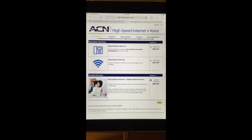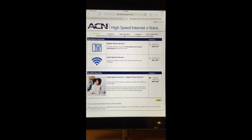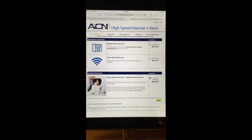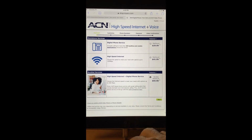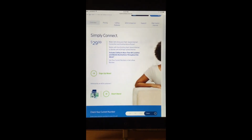The bundled service is clicked already. If you want high-speed internet, just click the radio button next to where it says starting at $41.99. Those prices are from different provinces across Canada, so they're not specific to New Brunswick or Nova Scotia or wherever your customer is going. Click on the next button to go to the next page.